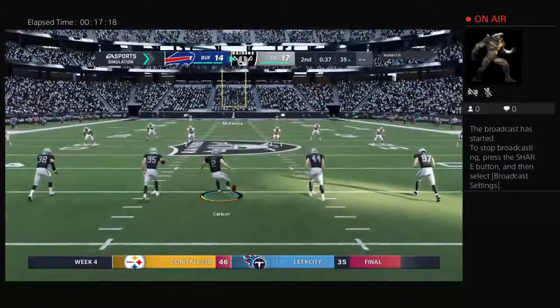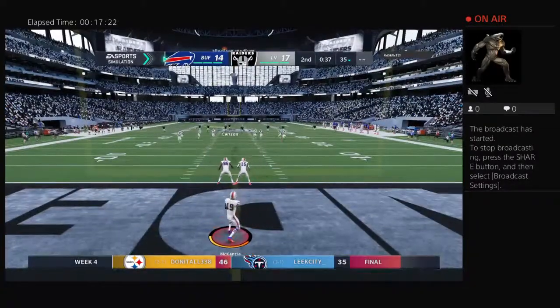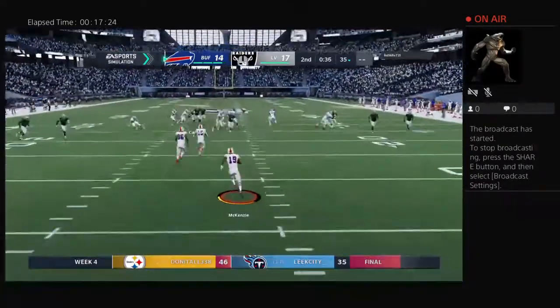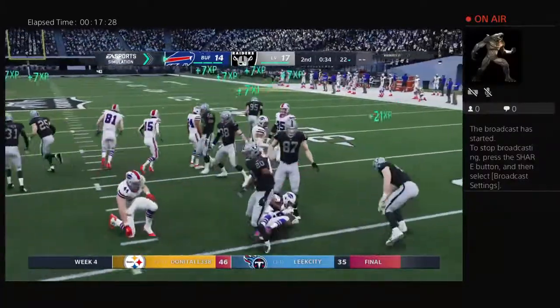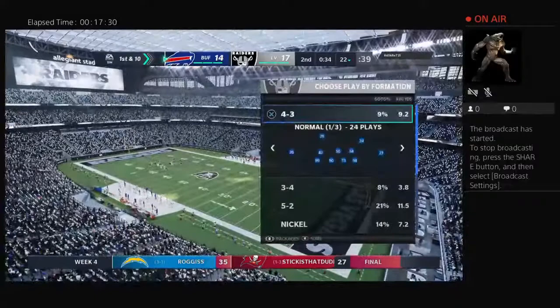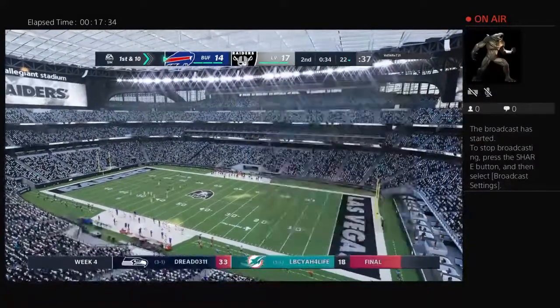So not much time to speak of remaining in this first half as the kick's away. Fielded in the end zone. And he returns this to the 22. The Bills take over 1st and 10 at their own 22-yard line.